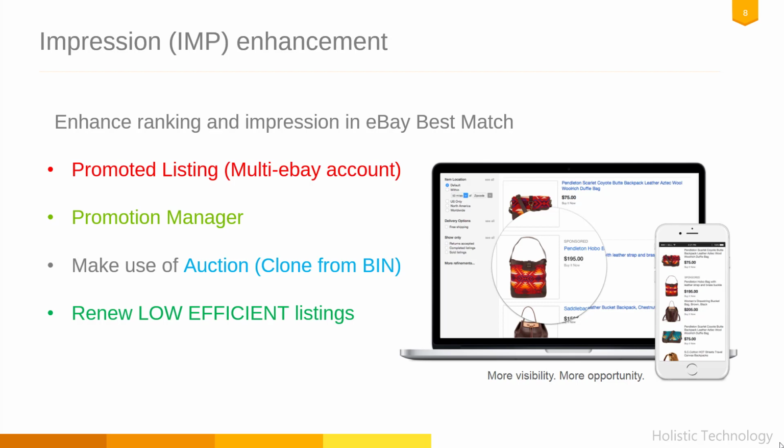Furthermore, there is one practice which sellers often overlook: auction. We all know that auction has more power to get a higher ranking, owing to the low start bid price and the time of auction end. But creating auction listings from Buy It Now listings really takes time. Now, you can use the Power Clone function to create a large number of auction listings from Buy It Now listings in bulk.